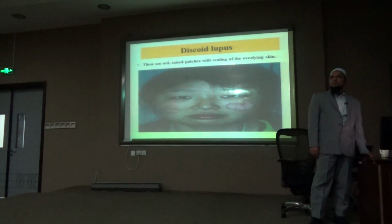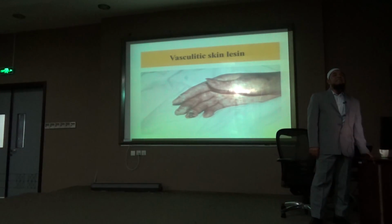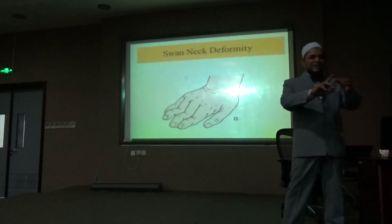Then discoid lupus, very damaging, more damaging, and leads to ulcers. And then it involves the vessels, vasculitis. And when the vessels are involved, it leads to ischemia. And then you can see the fingers. And then it leads to damaging the joints, the proximal joints. And the joints are flexed.